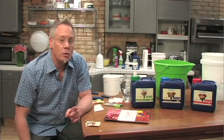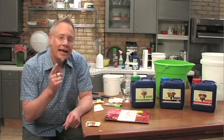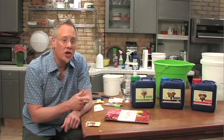One of the first things we want to do today is talk about my first rule: mark and measure. It's important for you to know how much water to put in your bucket and also how much floral nutrient to add.